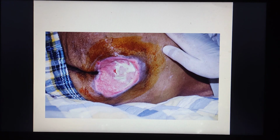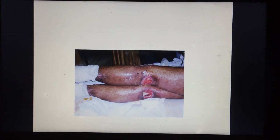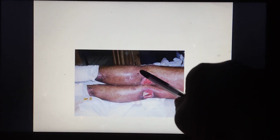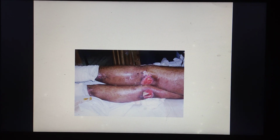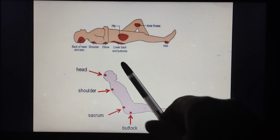Okay. This is how a bed sore will look like. Okay, you can see the area over here. All right, so we have another bed sore here. We have two bed sores here. Okay, so we're going to understand where the bed sores are actually most likely to develop.